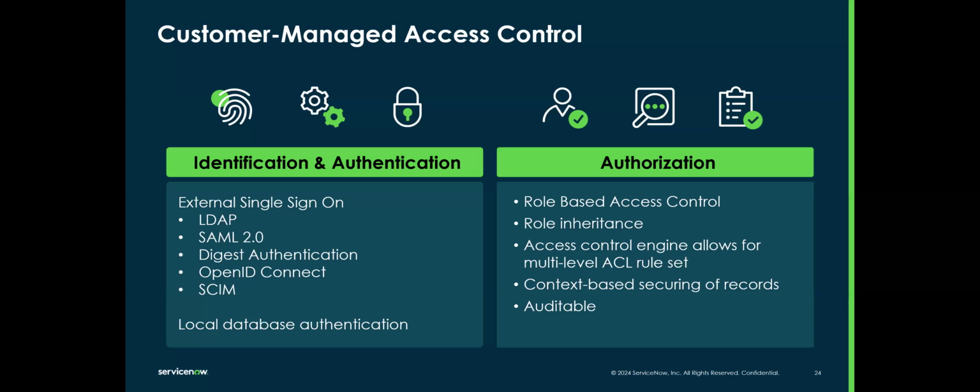So two possibilities. The first is to use an external SSO, for example, and to connect the ServiceNow instance to your IDP or LDAP or another system to, in fact, delegate and use an external system to authenticate your user. Of course, it's also possible to use a local database authentication on the ServiceNow platform. And of course, it's possible to use external SSO for some users and local authentication for administrator users, for example, admin users.